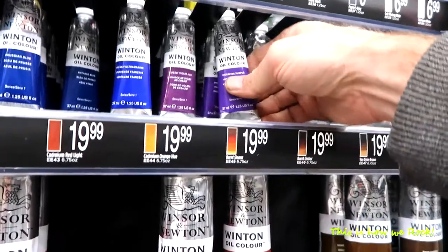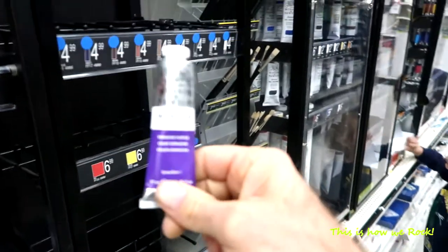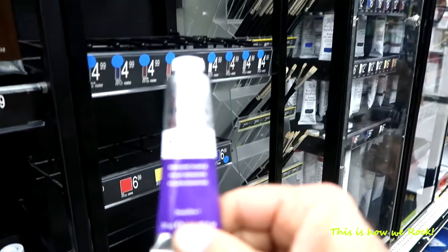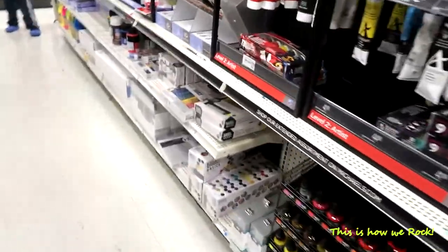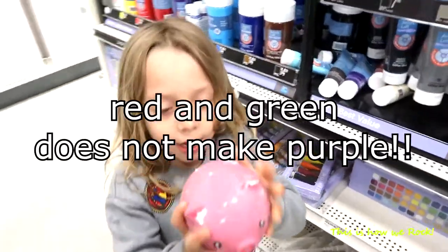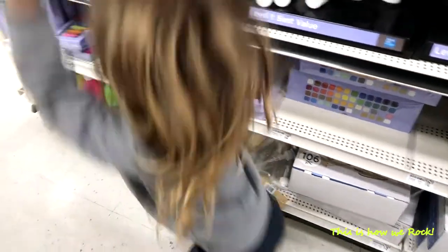What is this? Let's see. Okay, oil color. Okay, that's purple. That's kind of the brightest purple. Of course, you can mix colors. That would be smart too, wouldn't it? Get a red and green. I make the guitars. You know, I'm Biggie Bond. Now you know this.